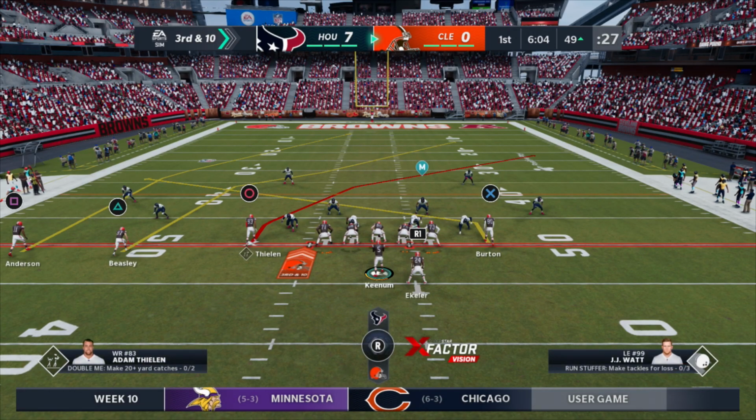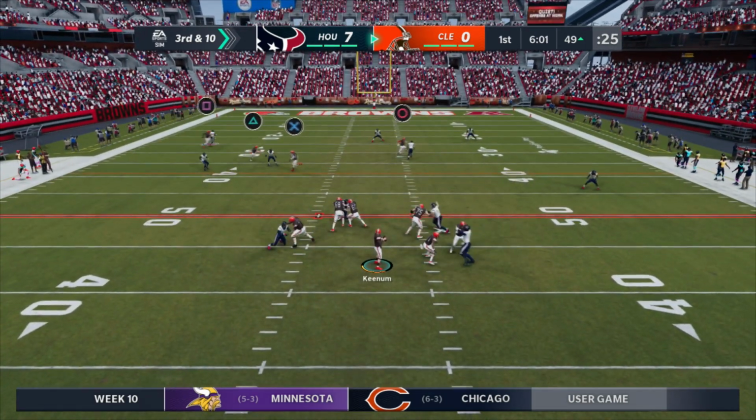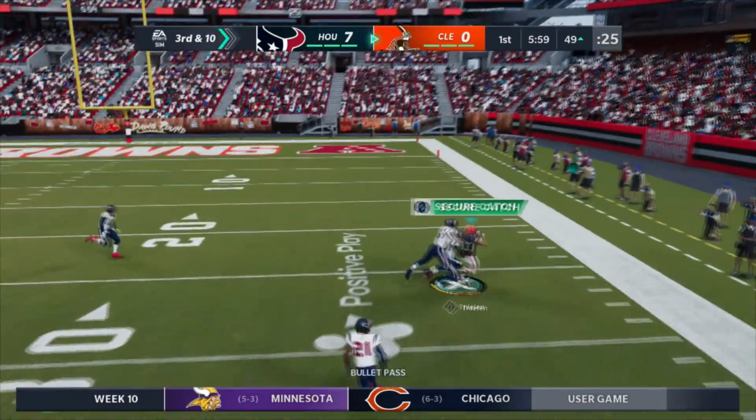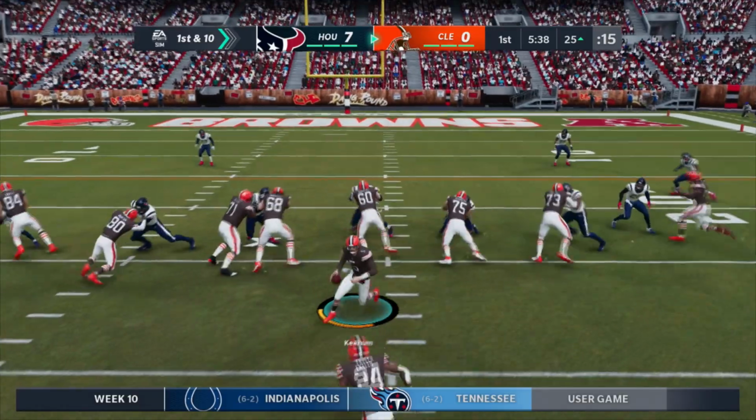Remember, right guard was our weakness, not left guard. So I need my left guard to pick it up just a little bit. 3rd and 10. I'm going to circle. Yes, sir, Thielen. That's what I need from you. I probably shouldn't be throwing the ball this much, so let's go back to the run.